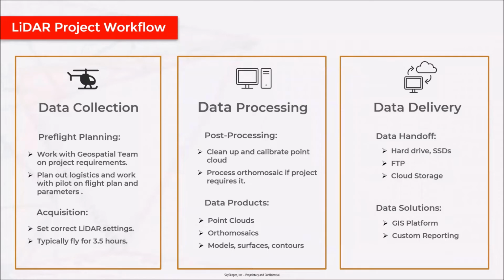And then from there, we'll take that and sit down and discuss with our pilot, just outlining what we're looking for as far as ground speed, AGL altitude and whatnot, and make sure we're on the same page as far as the expectations of the acquisition.